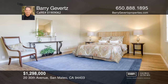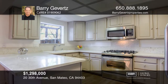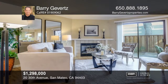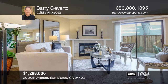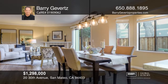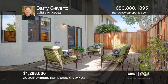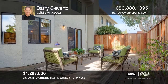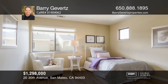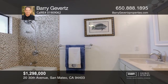In this tucked away community, this cozy 3-bedroom, 2 1/2 bathroom, approximately 1,455 square foot townhouse is in move-in condition. The oversized master suite features a walk-in closet and an open concept kitchen is highlighted by granite countertops and stainless steel appliances. The living room and dining room area is ideal for entertaining and has a wood-burning fireplace. Exit out onto your private patio area for morning coffee or a bit of sunshine. Make your dream home a reality by calling Barry Gevarts.